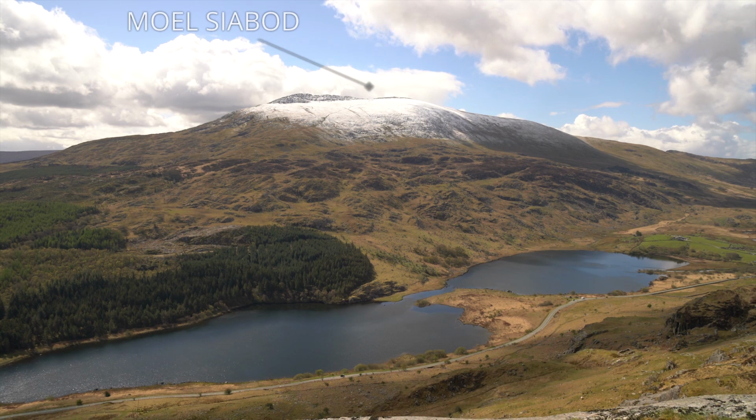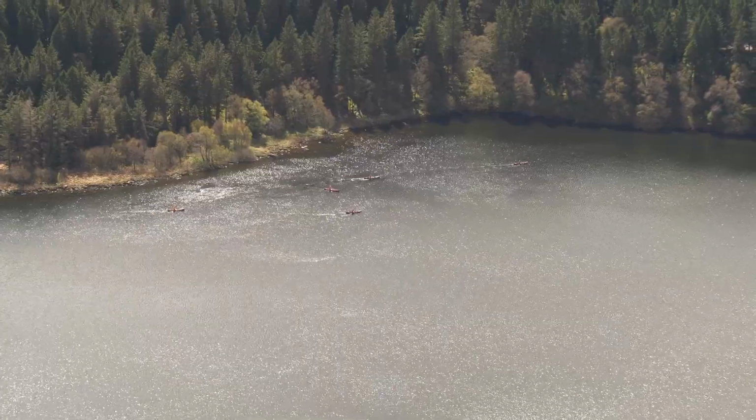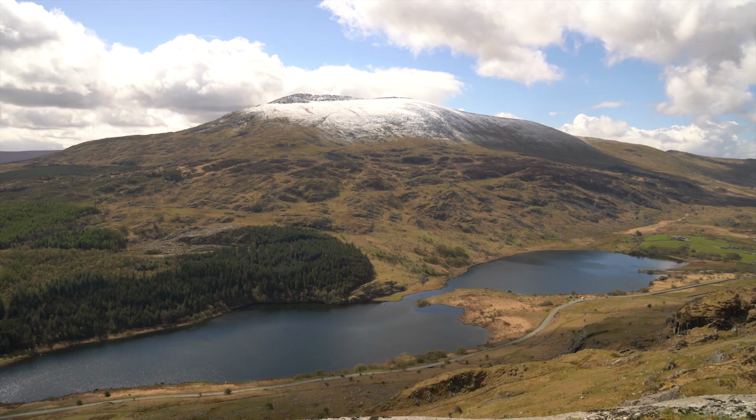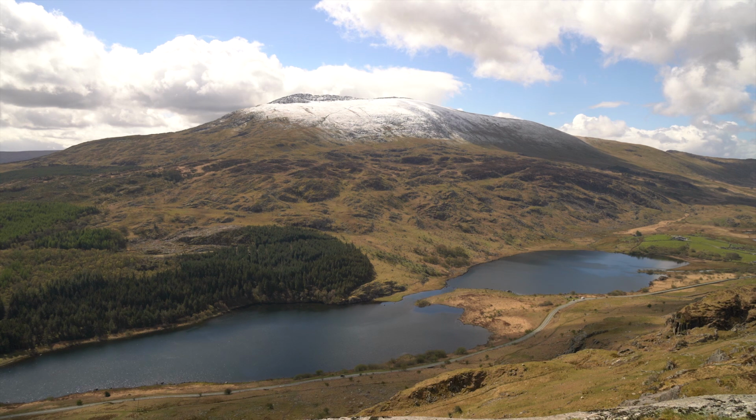I'm going to try and use this ridge line that I'm on as a foreground, and get the lake at the bottom of the mountain, and Siabod there posing its thing over the landscape. It looks absolutely stunning, and that's obviously snow capped as well.